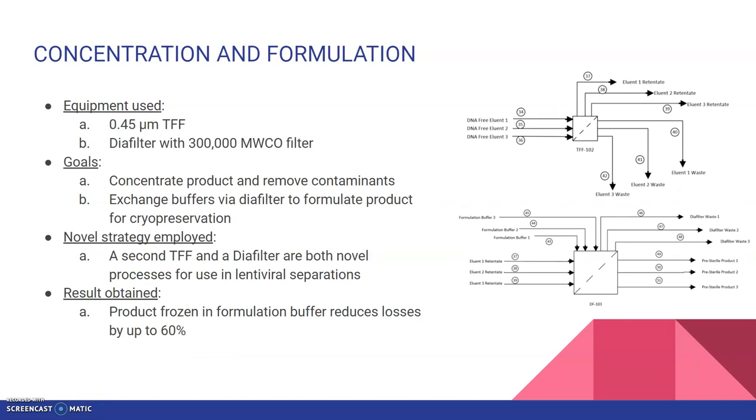The next stage of the downstream was the concentration and formulation. The equipment used was another 0.45 micron TFF and a diafilter with a 300,000 molecular weight cutoff filter. The goals of these stages were to concentrate product and remove contaminants, and to exchange buffers via diafiltration to formulate product for cryopreservation. The novel strategy employed was that a second TFF and a diafilter are both novel processes for use in lentiviral separations. The result obtained was that product frozen in formulation buffer reduces losses by up to 60%.